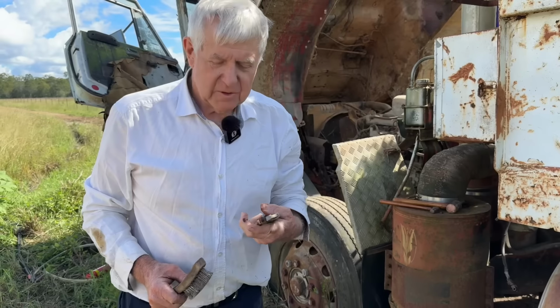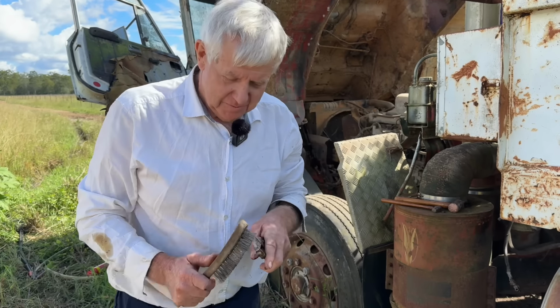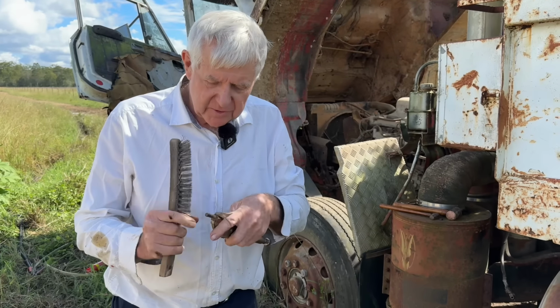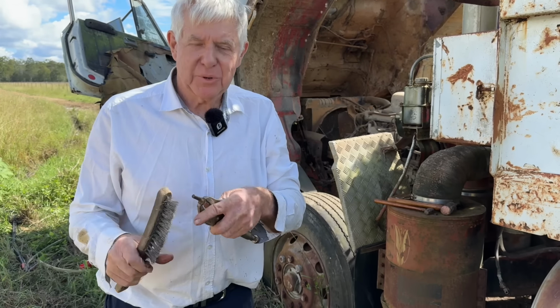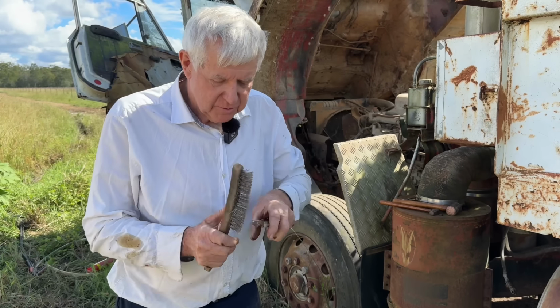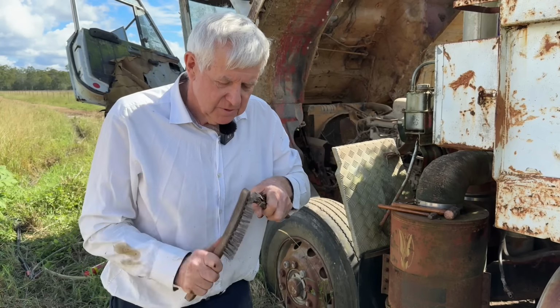Right. Now I've got the bolt out, I can really do the job properly. The terminal was that loose on the battery that I thought, well, I've got to get this bolt to tighten up. So I thought I'll undo the nut first, get it off, then I can get a go at the thread where the nut's got to go to pull it up tight. And this is the quickest and easiest way to get a really good go at it.